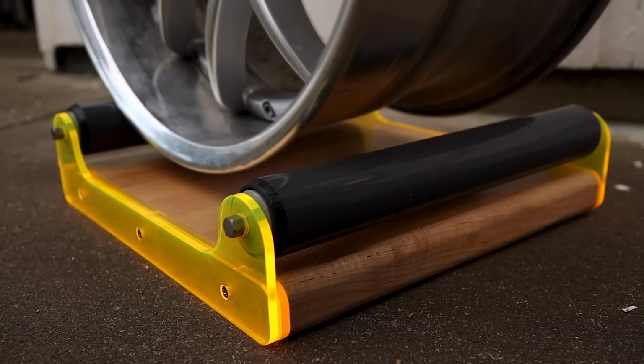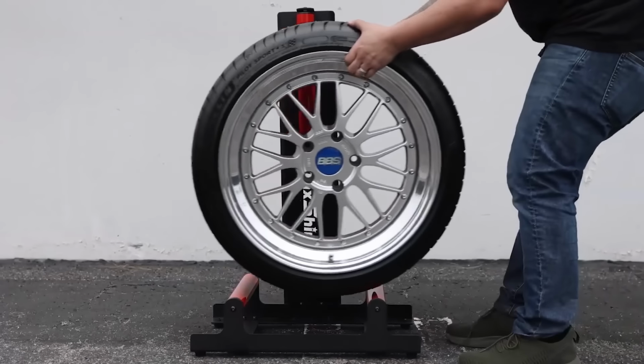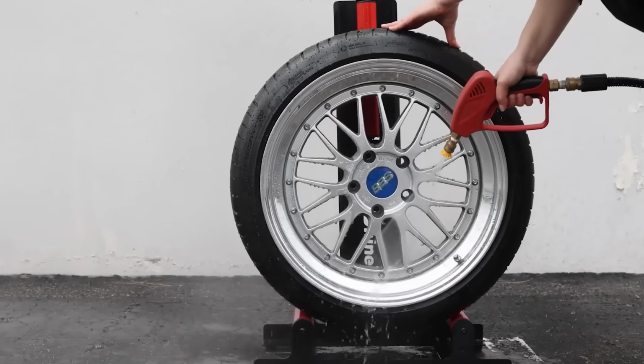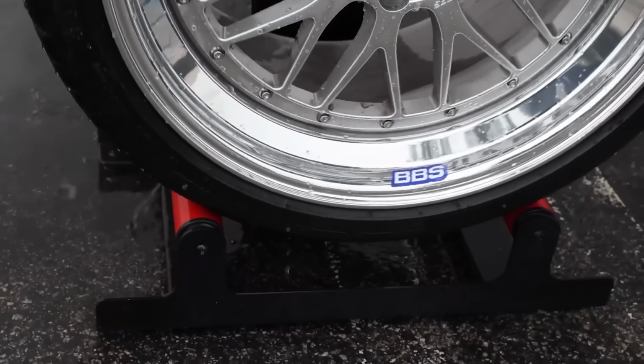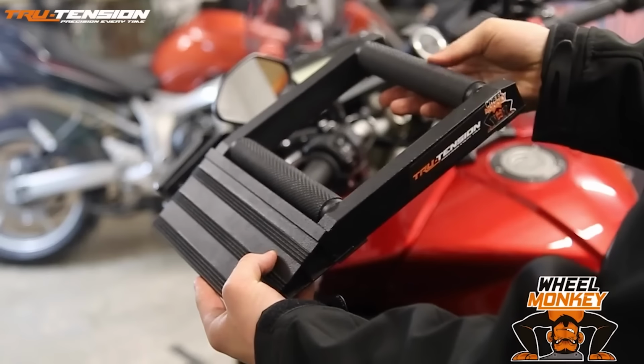To use it, just place the wheel between the rollers and start spinning it. Even a simple device like this comes in several versions, designed for wheels of different diameters. The price of the wheel roller starts at $250.